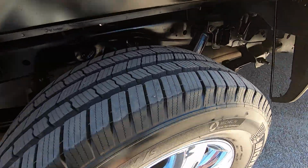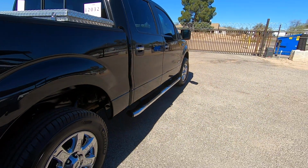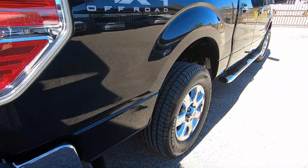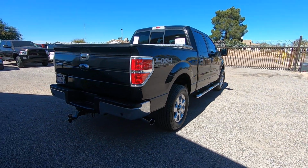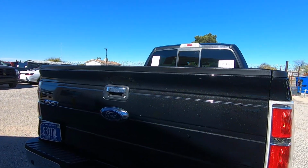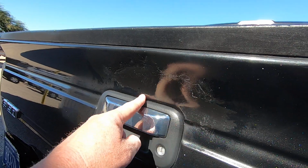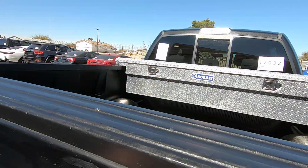We'll have 800 people a day see this thing online. And if we tell everyone everything that's wrong so that they know what the issues are, there's some touch-up right here, then the right person will end up buying the vehicle, and they'll be happy with what they have, rather than telling you, oh, nothing's wrong, and then you find out when it ships out to Minnesota that it's all jacked up. If somebody put a bunch of touch-up here, generally that means that they had the tailgate down and ran into the hitch.